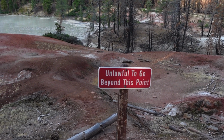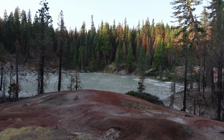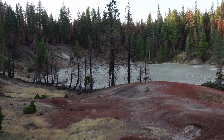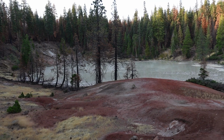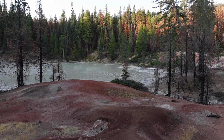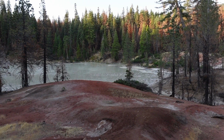The next stop on our volcanic tour, this is Boiling Springs Lake. And I don't know if you guys can hear it, but there's like a deep rumbling where the water is boiling out of the ground. This is a big sulfur pond lake area, and you can definitely smell it. It's not obnoxiously strong in the sulfur smell. It's kind of a light, sweet sulfur.